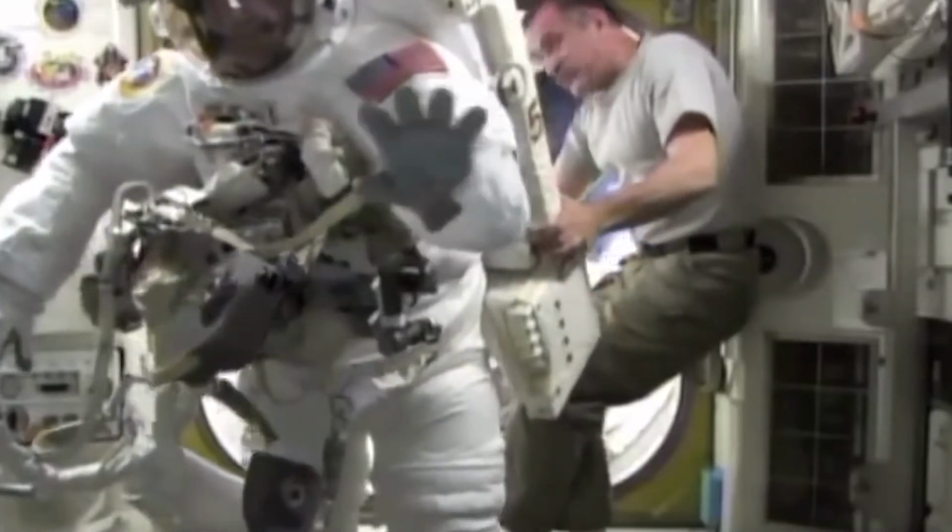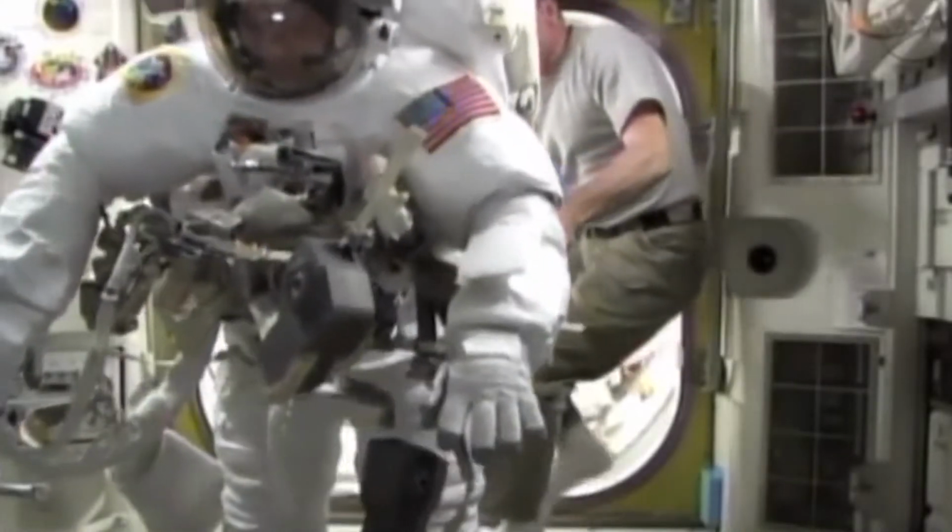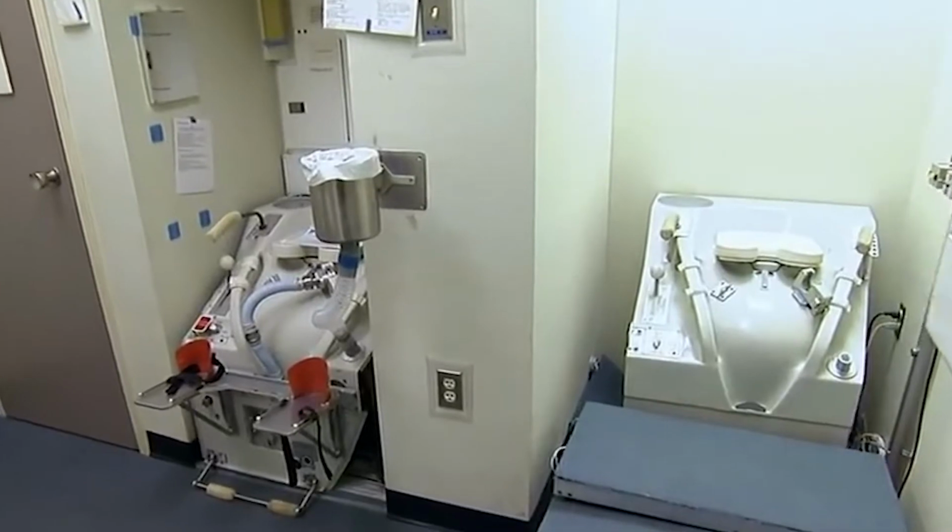However, astronauts have not been drinking their urine for the first time. They've been drinking it on the ISS since 2009, but this toilet makes it even more efficient and comfortable.